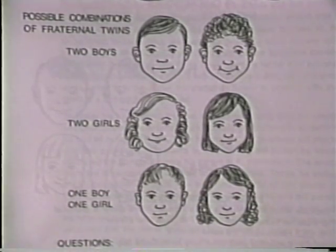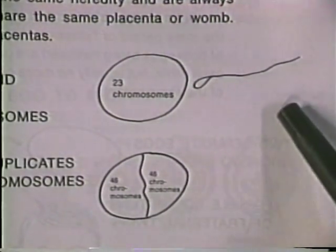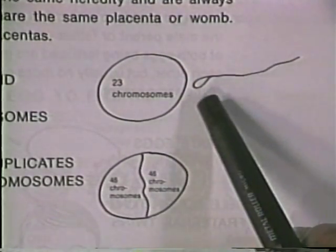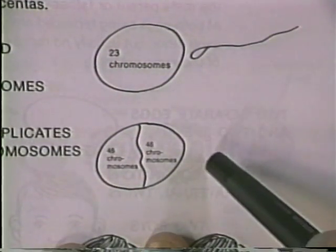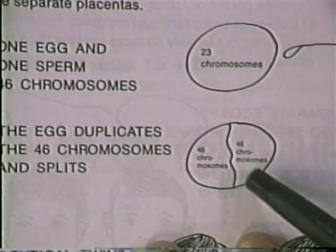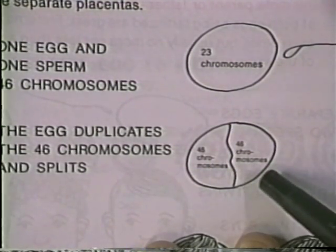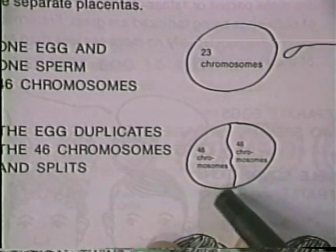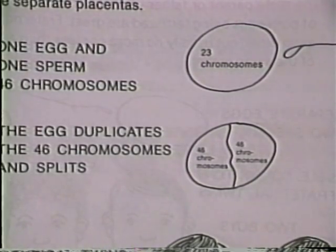Now, identical twins come from a different situation, in that you have 1 egg that is fertilized, and then that egg duplicates itself, or the chromosomes duplicate themselves. You have 1 egg, and 1 sperm is fertilizing that egg. The egg then duplicates, the chromosomes duplicate, and the egg splits. So you have 46 chromosomes and 46 chromosomes. They duplicated themselves, which means they are the same. And that's where you come up with your identical twins.